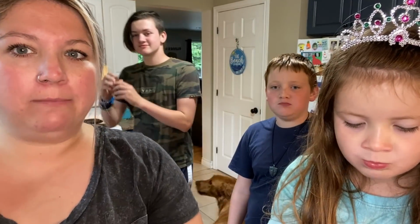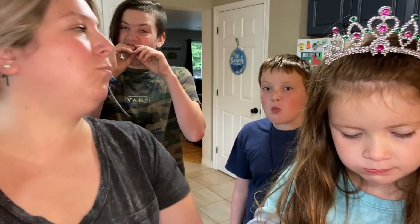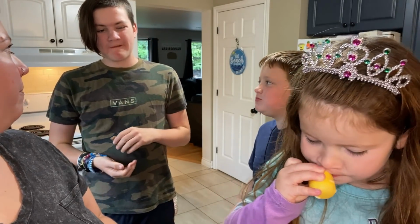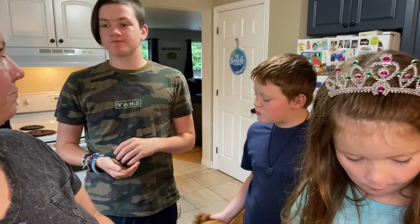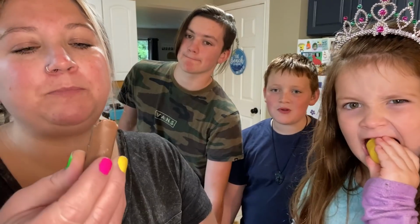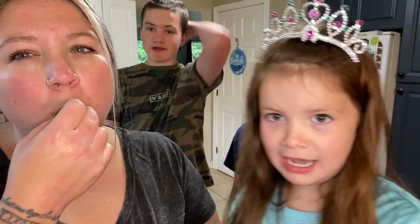It's thicker. What do you think? This is less messy than the flaky. Do you like it? No. Why not? This is really good. Yeah, it does taste like Aero. I'm not a big fan of the Aero bars.